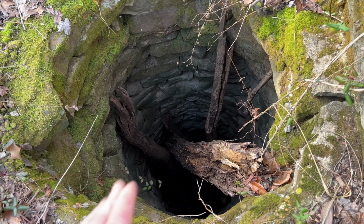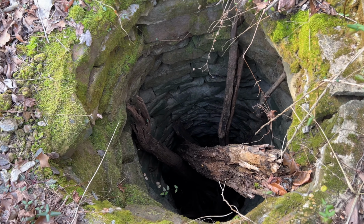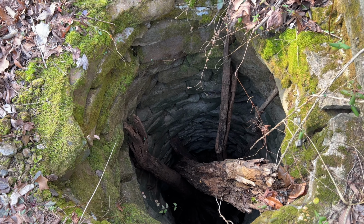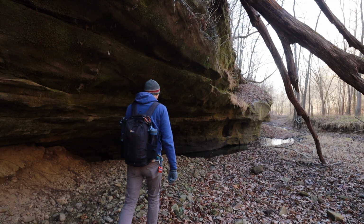But that's why I say you've got to be careful in places like this, because if this has a tree that fell over it and you got leaves and debris, if you stepped over this, that would be bad. So just got to be careful and be aware of these places.